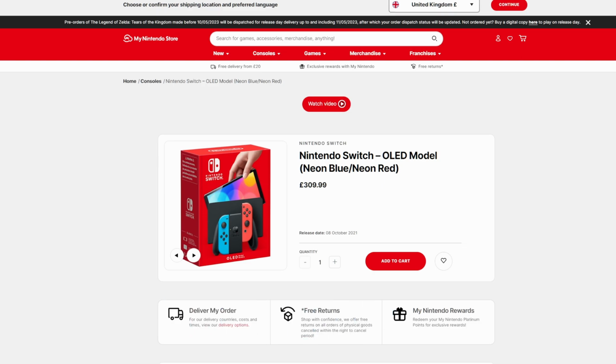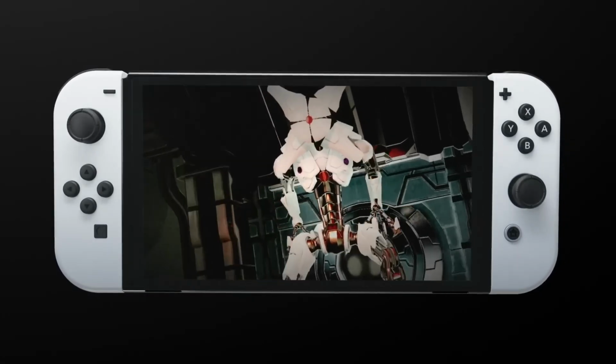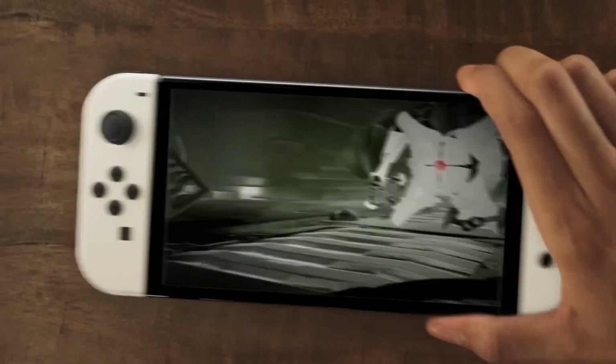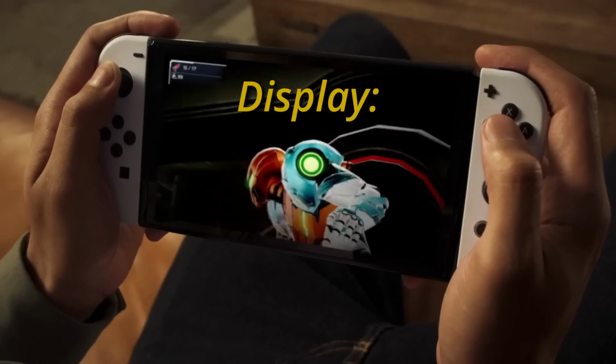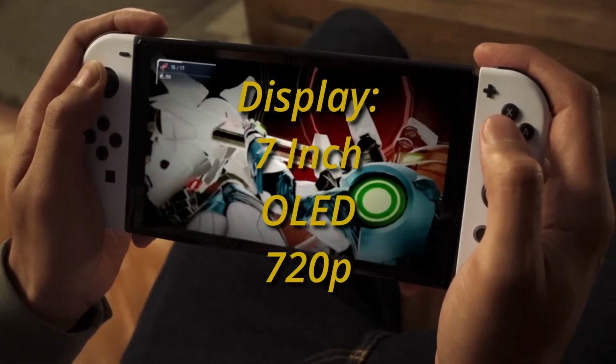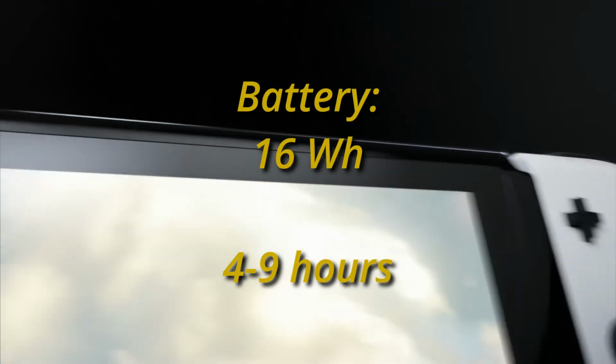have available right now. And we're going to try and keep the stats consistent across the board here. There's no other variants of the OLED Switch that we know of at the moment, and it was originally launched in October 2021. It runs a proprietary operating system. Standard resolution is 720p and it does support docking. Native screen is 7 inches and it has a battery capacity of 16 watt hours, with typical Switch usage of going to get around 4 to 9 hours on this.